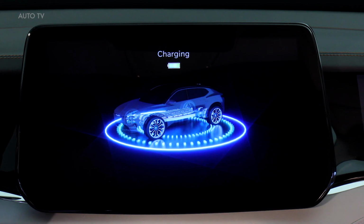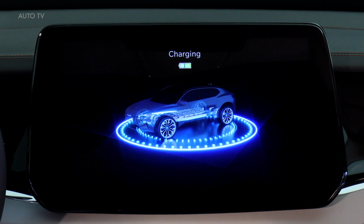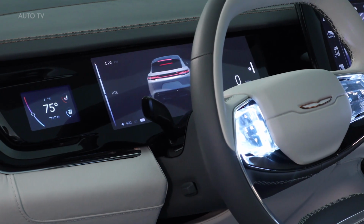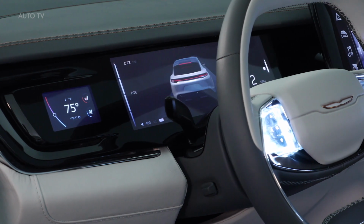The smart cockpit, demonstrated in the Airflow concept and built on top of Brain architecture, seamlessly integrates with the digital lives of vehicle occupants to deliver AI-based applications, such as navigation, voice assistance, e-commerce marketplace and payment services.